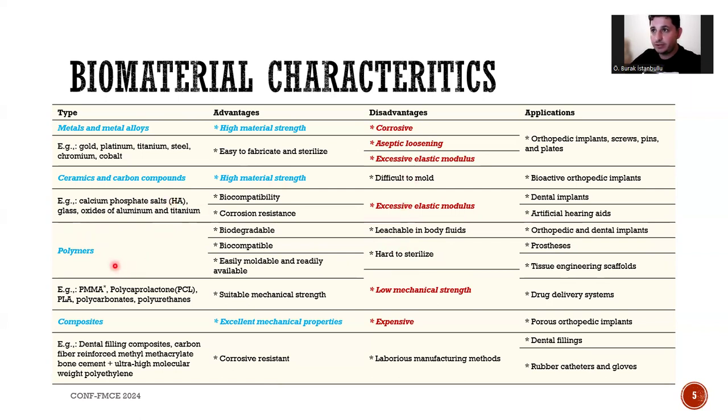The polymers, including PMMA, PCL, and PLA, are advantageous due to their biodegradability and biocompatibility features. They are easily moldable and readily available, allowing them to be directly utilized in tissue engineering scaffolds and drug delivery systems. However, polymers can be leachable in body fluids, hard to sterilize, and possess low mechanical strengths.